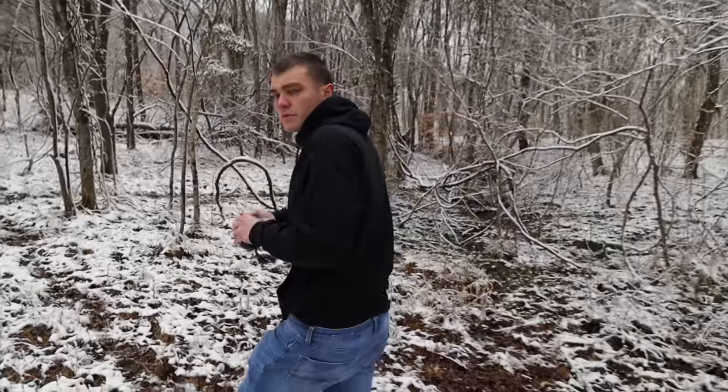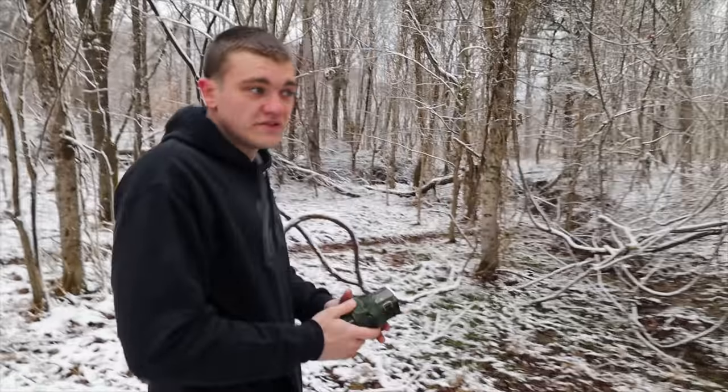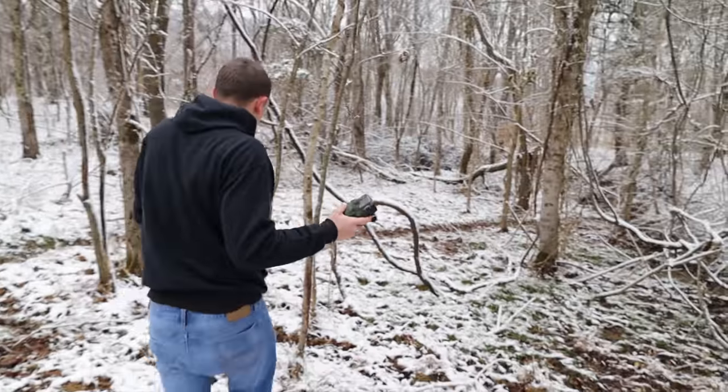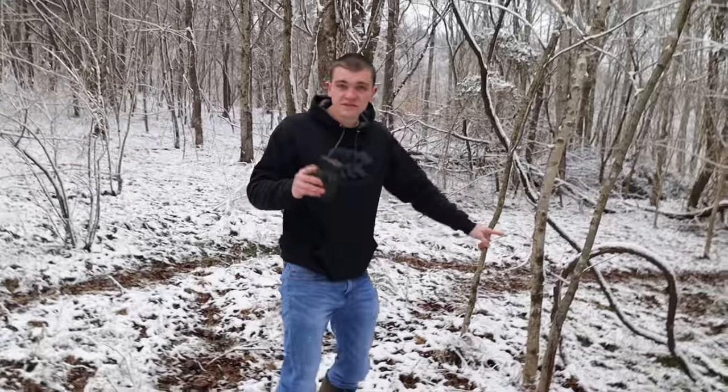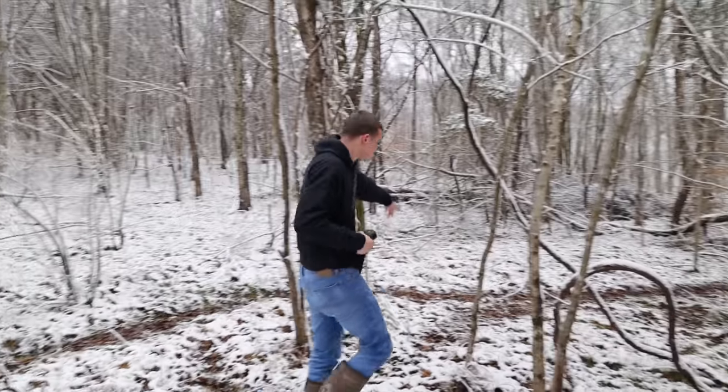All right, we're moving in. We're really close to the camp right now. We're within 50 yards. Got the trail camera. What's really cool is because in the snow, you can actually look and see where the path of the animals are. Check this out.